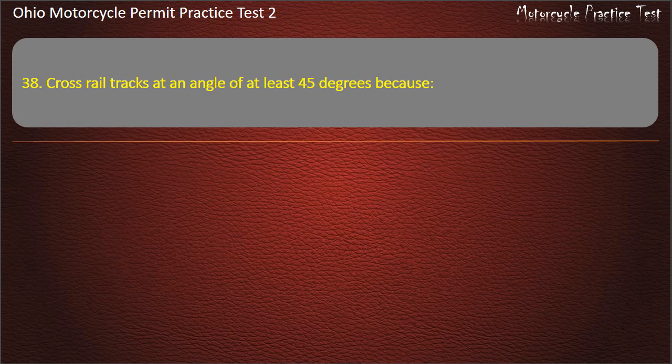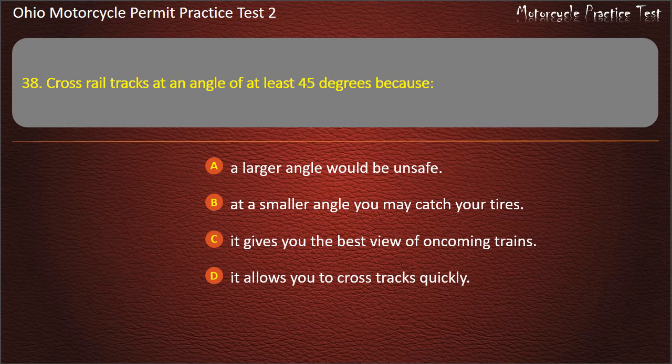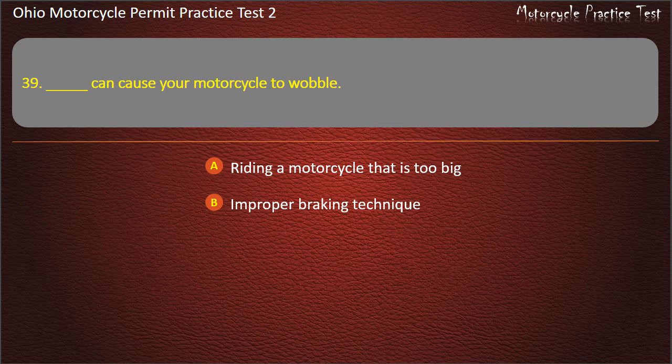Question 38. Cross rail tracks at an angle of at least 45 degrees because a larger angle would be unsafe. At a smaller angle you may catch your tires. It gives you the best view of oncoming trains. It allows you to cross tracks quickly. Answer. At a smaller angle you may catch your tires. Question 39. Can cause your motorcycle to wobble. Riding a motorcycle that is too big. Improper braking technique. Carrying a passenger. Improper loading of cargo. Answer. Improper loading of cargo.